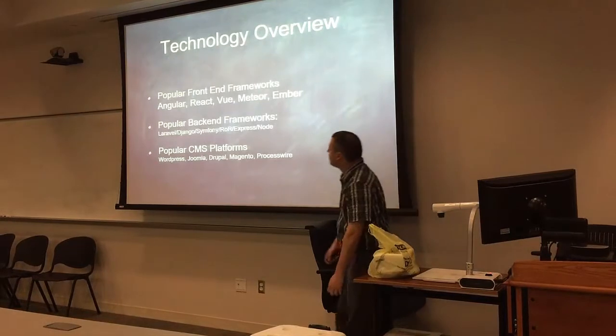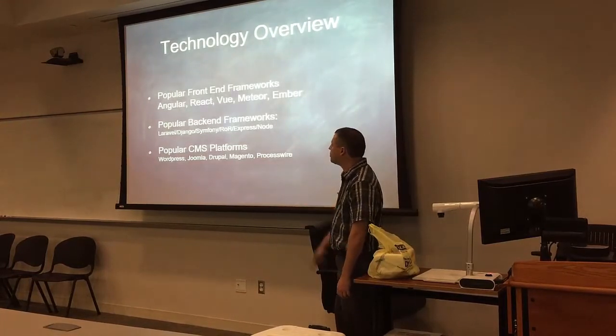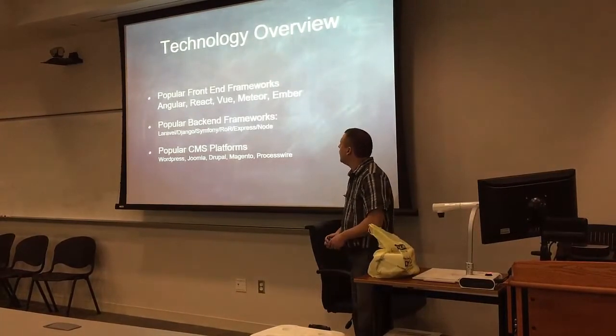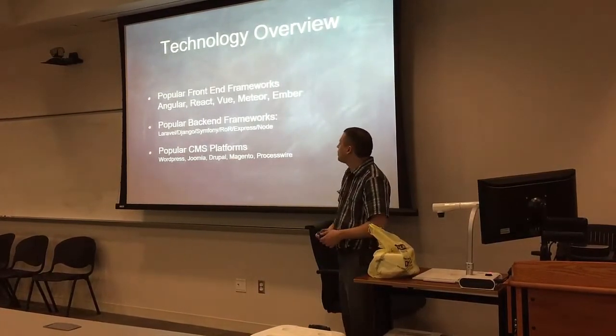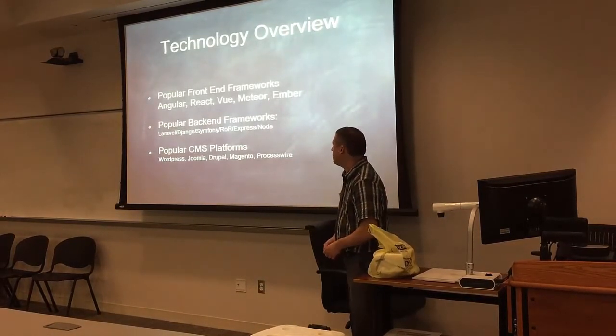So there are your popular front-end frameworks: Angular, React, Vue, Meteor, Ember. Probably the big three, the first three, are the most common, and I'll go over the advantages of each later. Meteor and Ember are a little older, and they're still going to be around because you don't want to throw away your code. But those are the most common ones.